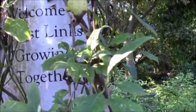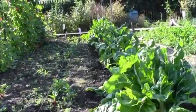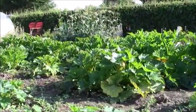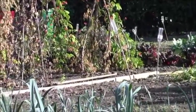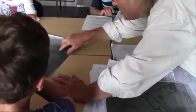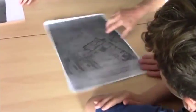And where we are now, where this building is and out there, that was all allotments. Do people know what allotments are? Where you grow vegetables and that. That was another thing, because that part was wild, this part was allotments. And this is a 1945 map. You can see almost the shape, but it is much, much longer.